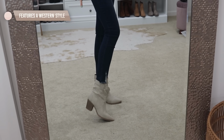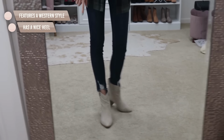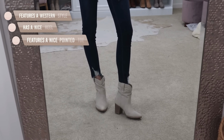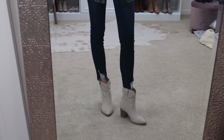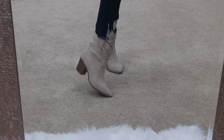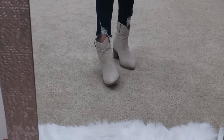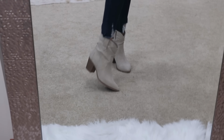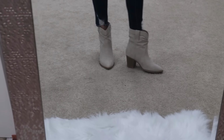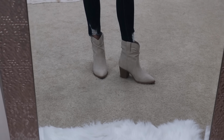These are a Western style. They have a nice heel on them, a flattering pointed toe. They're an easy slide on style. They run true to size, and they're also available in a really gorgeous brown color. I like that these boots are like a dressier option. You can wear them with dresses, but then they're also really cute casual with an outfit like this with like jeans and a cute flannel. But this color literally matches with everything, and they're like right around $20.